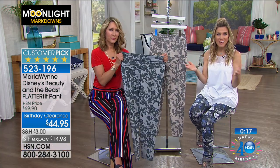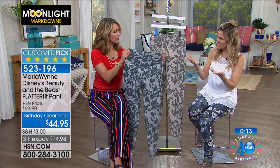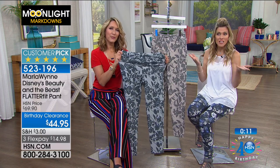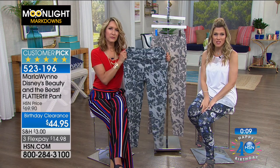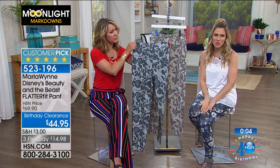It's a customer pick, less than $15 to get it home, and it came from when we did our Beauty and the Beast event, so when they're sold out, they are sold out. You'll order this in numeric sizing, 2 through 16, and women's 16 through 24.